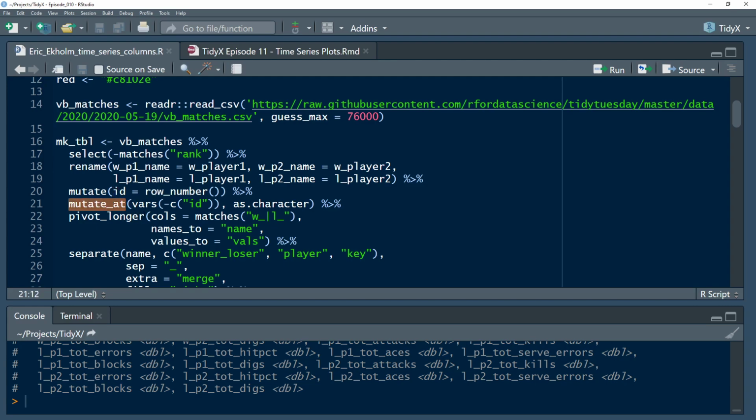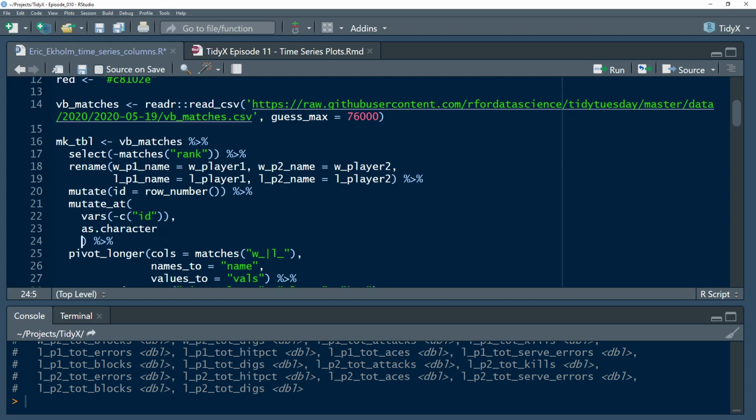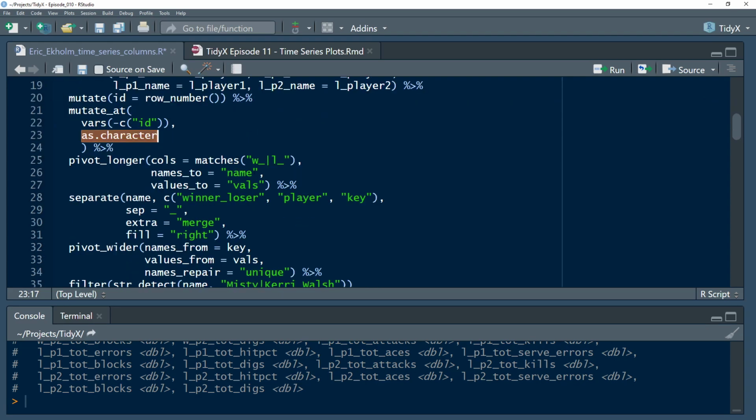Next, he's using a mutate at, which I think will actually be going away in the next version. Well, not going away, but there'll be a different way to use mutate where it uses across, but that's not available yet. What he's doing is finding all the variables that are not the ID column and converting them into a character value. This is just for consistency to make his life easier, because what he does next is a pivot longer. For all the columns that have a W underscore or an L underscore at the beginning, pivot them longer. So make them from a wide data frame into a long data frame.